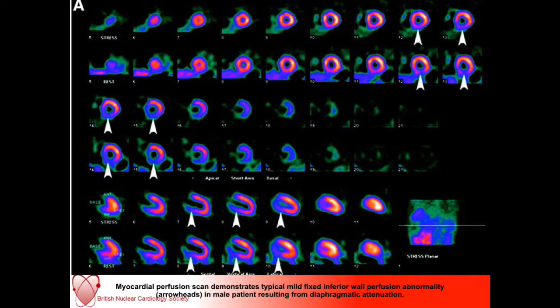So we discussed breast attenuation artifact. The next thing that often happens is subdiaphragmatic attenuation artifact, and that is due to gentlemen having fairly prominent tummies, and they stop the photons before they hit the gamma camera. So here we have a fixed inferior reduction on stress, no change on rest. And if we knew the patient's waist size, his BMI, and his shape from the raw data, then we can adjudicate this as not a subendocardial infarction, but as an attenuation artifact.